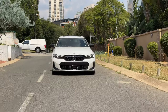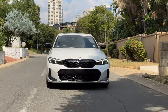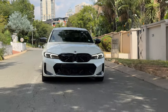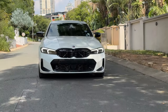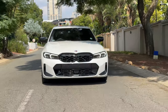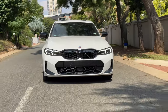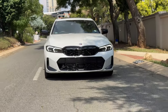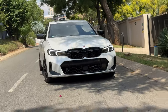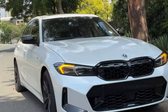It's a solid car. Even when it comes to looks, man, the 340, look at the mirror caps, the exhaust. It just has the subtle things that if you know, you know. So yeah, that's basically it with these two cars. For now, I've covered the cost of ownership for the 318. I'll cover it for the 340 in another video, which I'm going to do soon. This was not really about that.